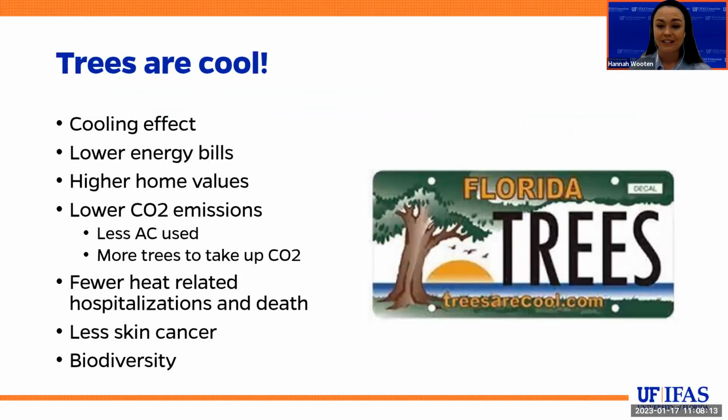So trees are cool. They have a cooling effect. They lower energy bills. They increase home values by between 10 and 20%. So just by maintaining your tree, you could be increasing your home value. You could be making tens of thousands more dollars on your home. You have less carbon dioxide emissions, less air conditioning used, and you have more trees to help take up that added carbon dioxide from all of our use of fossil fuels.